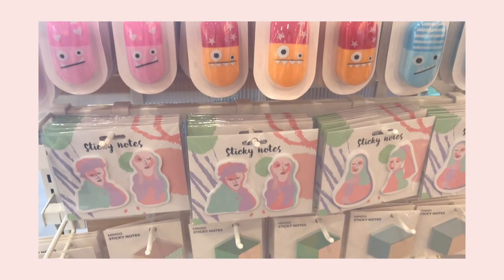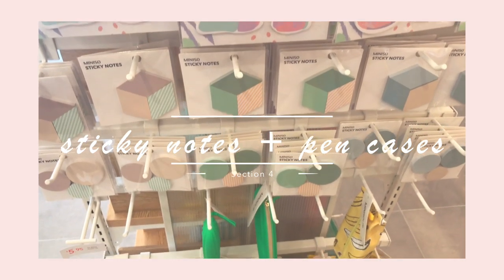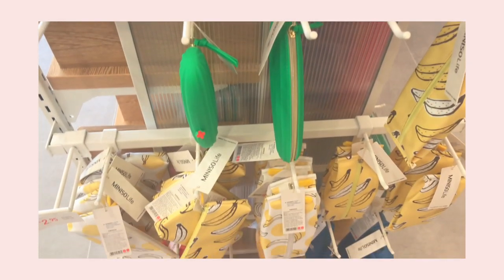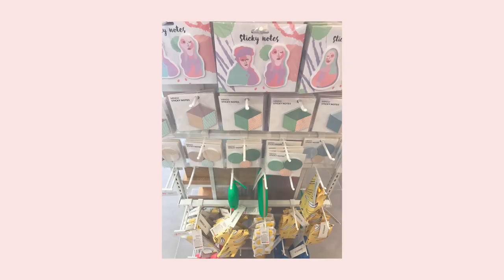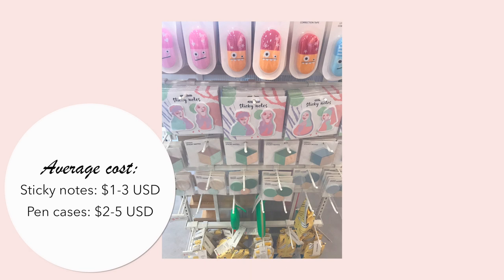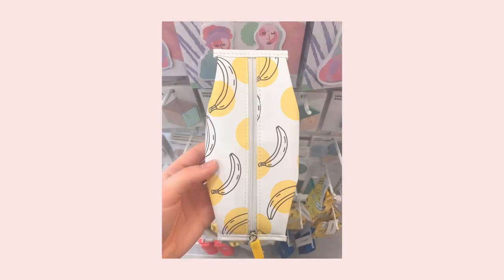The next section was this sticky note slash pen case section, and they had some very artsy sticky notes, but I ended up getting the more plain ones. I really liked the ones that looked like they were shaped like a cube but were actually just page flags, and I also ended up getting these circular ones as well. And in the bottom of this section were a bunch of pen cases. I ended up getting the cactus one, but they also had some banana ones as well.